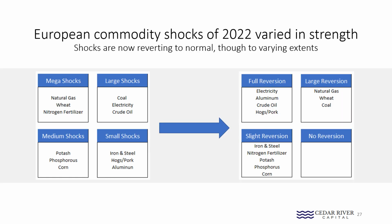Natural gas was not the only commodity to see a massive spike on a supply shock in Europe. There's been a near identical mega shock chart on wheat and on nitrogen fertilizer. And slightly smaller shocks were experienced in the European markets for coal, electricity, and crude oil. Many of these commodities have experienced sizable, if not full, reversions. In fact, none of the European commodities that spiked last fall remain at those elevated levels.